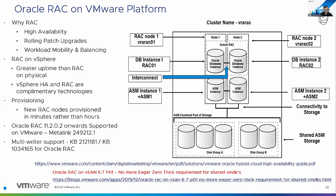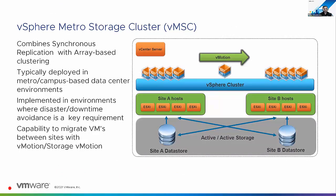And another important point: starting with vSAN 6.7 P01, Oracle RAC on vSAN does not require the shared VMDKs for the Oracle database to be eager zero thick. You still need that for VMFS, but for vSAN starting 6.7 P01, you don't need that to be eager zero thick, so they could be thin provisioned. So essentially there's a lot of storage space saving when one deploys Oracle RAC on vSAN storage starting 6.7 P01.